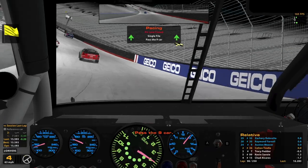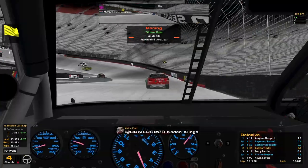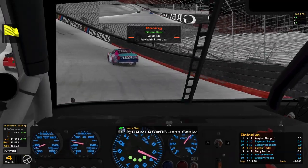And that's why I slow down a lot for cautions. Holy crap, I thought I was a goner on that caution. Holy shit. Yeah, sorry about that, guys. It just got loose on me.